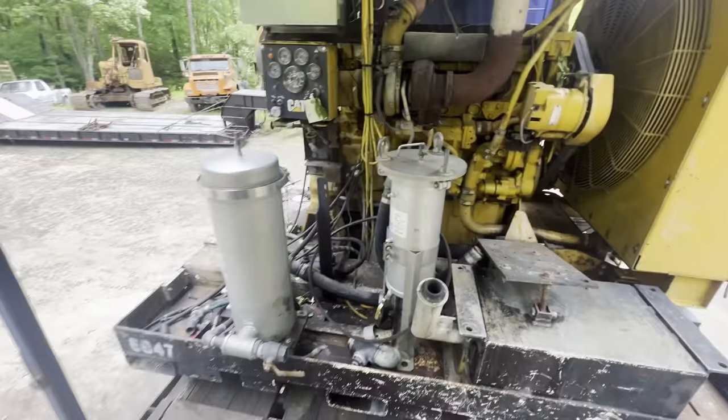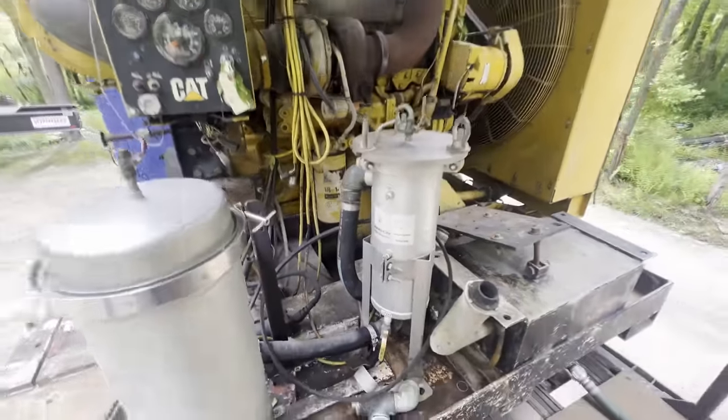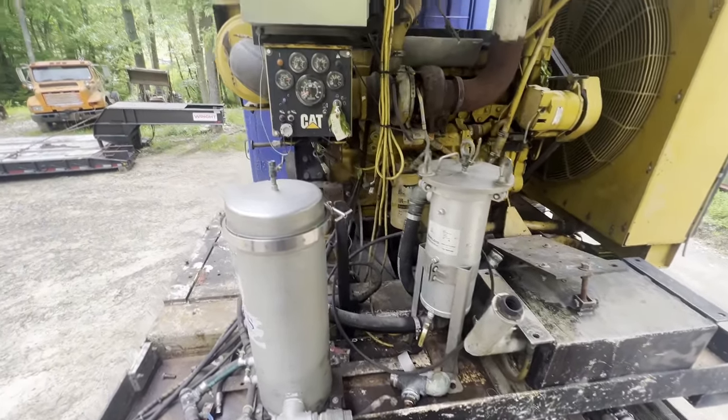Perfect. So I don't know what any of this stuff is here. Maybe, okay, yeah, filters. Some sort of big filters. So I don't know, those might be worth something. I'm sure if you had to buy them new, they're costing a fortune, but.